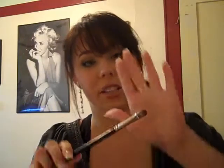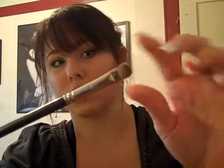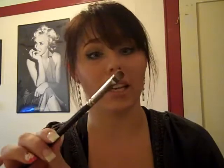The fourth brush is an eye brush, and this is the MAC. I always forget the number on this one, but it's really small, dense. It used to be white, but I use it lots of times. People have so many eye brushes on YouTube. I swear, they have like 20 brushes, and yeah, I have a lot of eye brushes too, but honestly, you can do almost any look with this one eye brush.